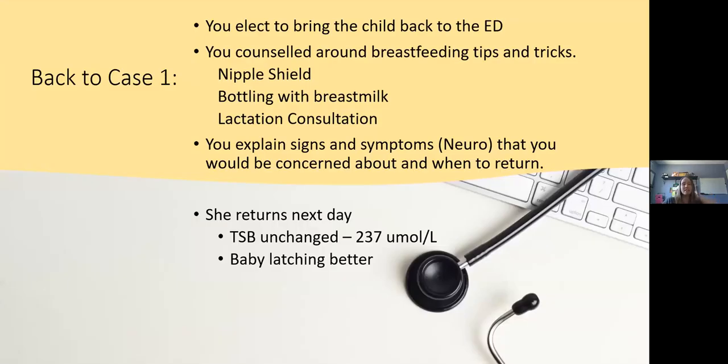Back to the case. The mom describes that maybe the baby was having trouble latching and that there might be some cracking to her nipples. So in this situation, you elected to bring that child back to the emergency department. You did counsel around breastfeeding tips and tricks, including a nipple shield and potential for a lactation consultation, and you explained any signs, specifically neurologic symptoms, that you would be concerned about for returning earlier.